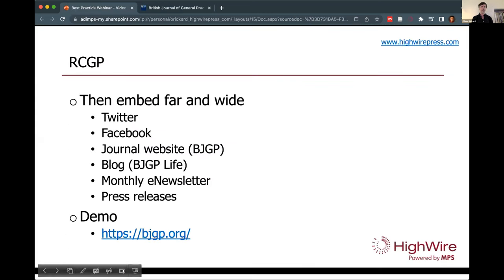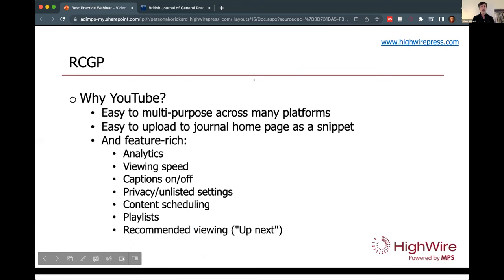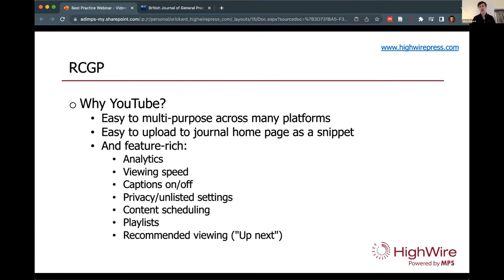We'll come back to the slides. So why YouTube? Easy to multipurpose across lots of platforms, as we've just seen. It's still easy to upload into the journal homepage, but it uses a feature called snippets to just drop in the bit of code that YouTube gives you to do the embedding. And they've got access to all the features of YouTube.